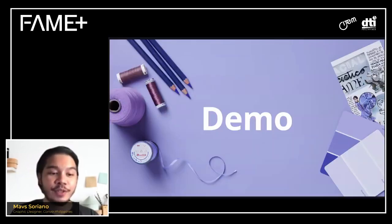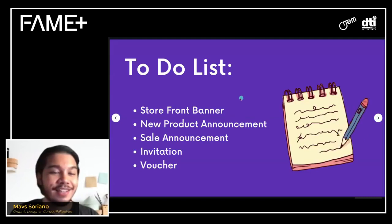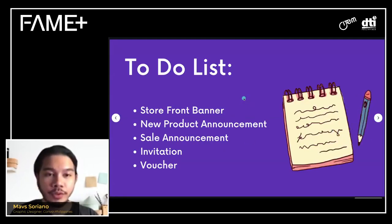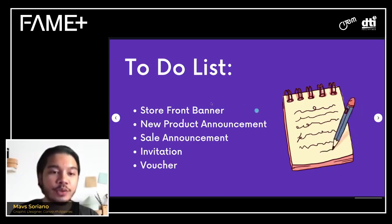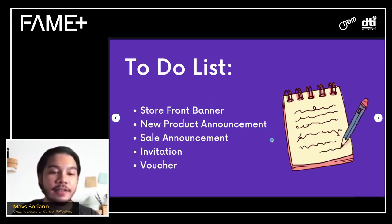And here we go. We're now at the demo part, and I'm gonna demonstrate to you guys how to make some of the things we'll be using for our brand. For example, this is the to-do list that we're gonna do: a storefront banner, a new product announcement, sale announcement, invitation, and voucher.